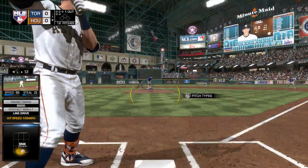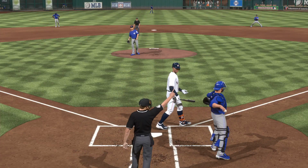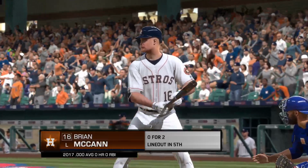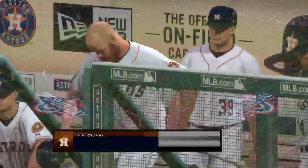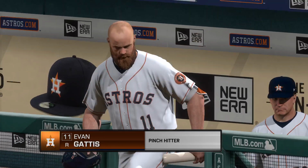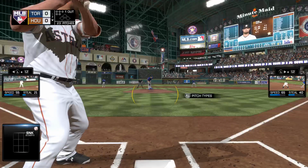Here's Carlos Correa now. He's 0 for 1 thus far. And that'll be the 4th wide one, so put runners at the corners here with 1 man gone. Digging in to try it again. Brian McCann, no hits in 2 trips to the plate for him in the ball game. Evan Gattis will come on to pinch hit here in a big spot.